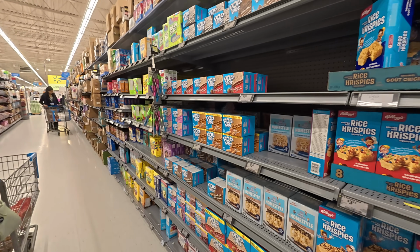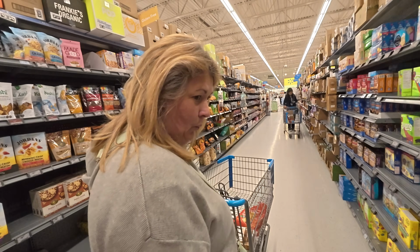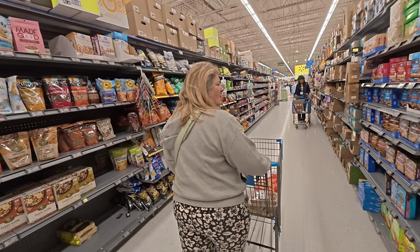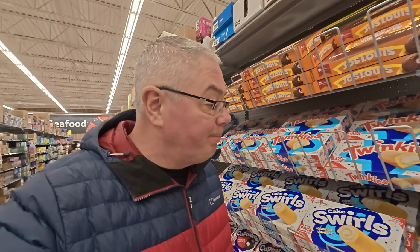Oh, and Pop-Tarts. Look at that. Churro flavour. Eh? The kids will like that, won't they? They will. But have we still got some Pop-Tarts? I think so. Yeah. We're okay for breakfast soon. Twinkies, yes. I do love a Twinkie.